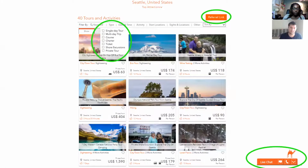And this is what the destination pages look like. Hopefully you find this really clean and simple. Like the name at the top, you see the little filter. So the number of tours, 40, and then the filter bar here. And then the tours are laid out across.